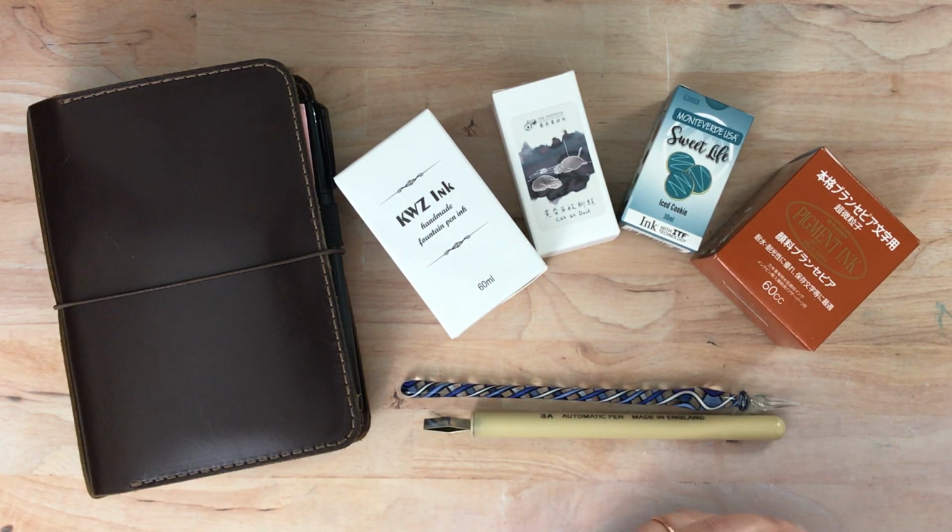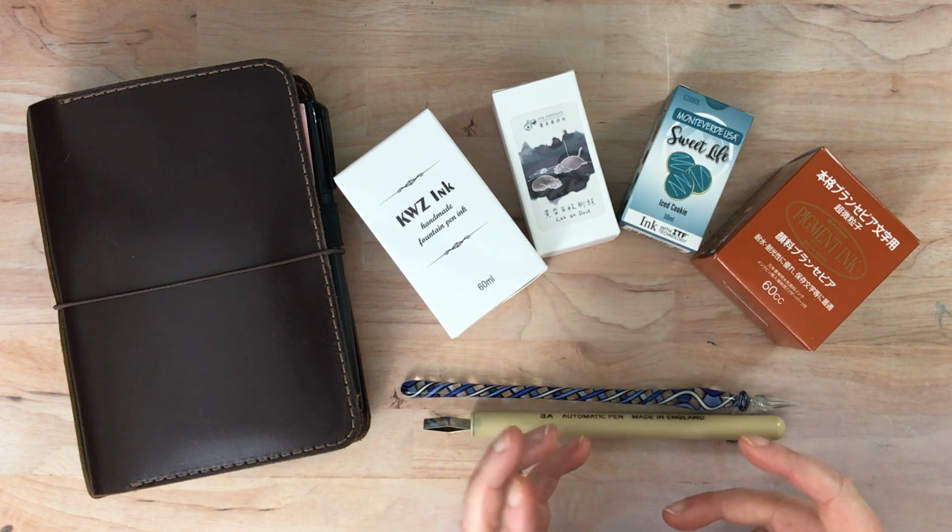Hello again, everyone. I'm here with some ink swatching today. So these are all inks that I got from various places and for various purposes, really.